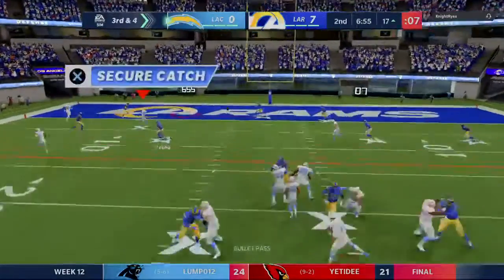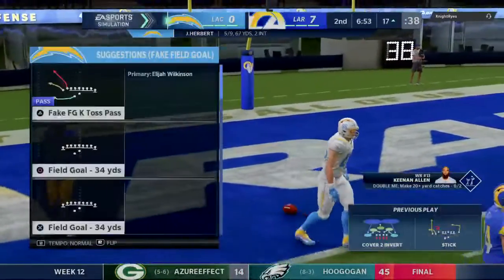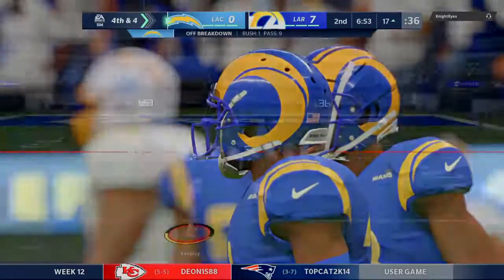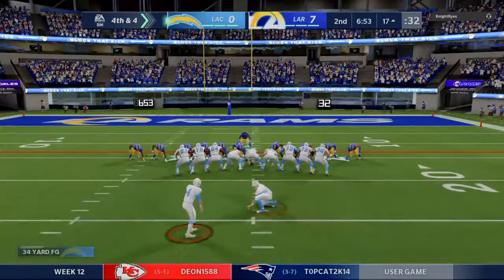Herbert back to the air. The LA defense up the snuff in coverage there. Pushes this to 4th down. Has to be a little bit of frustration there. Back-to-back incompletions. Receivers blanketed on both attempts. This time on 3rd down.